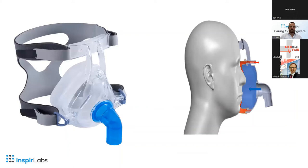As you can see in this slide, this is the Lumina. It looks like any other NAV mask that you know in the market, but in the right slide you can see that we divided it into two different layers, and this is the main difference between the Lumina and other masks. There is no other mask in the world that works like that. The first layer, in the blue area, provides the patient whatever they need, like any other mask: positive pressure air with oxygen, drugs, whatever the patient needs.